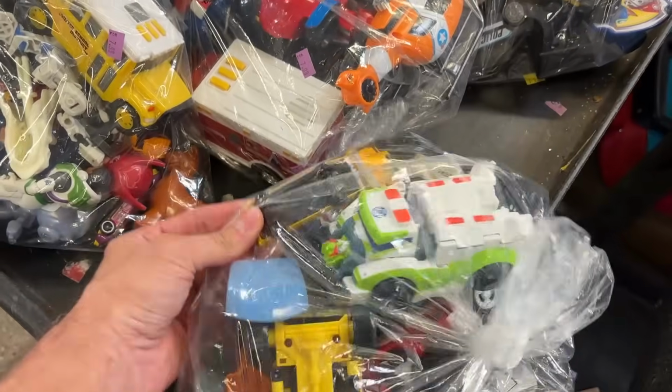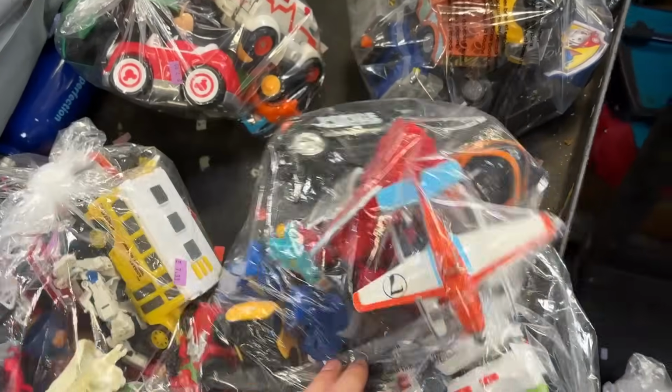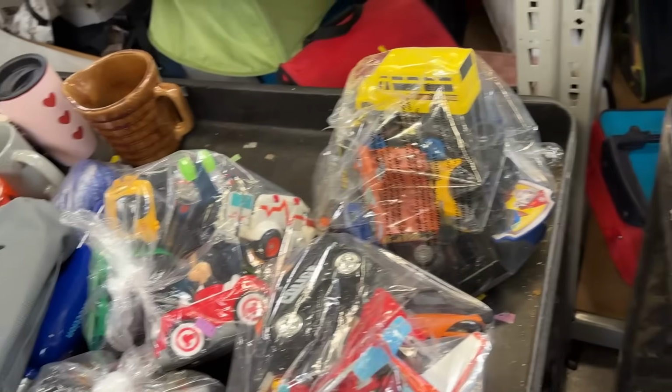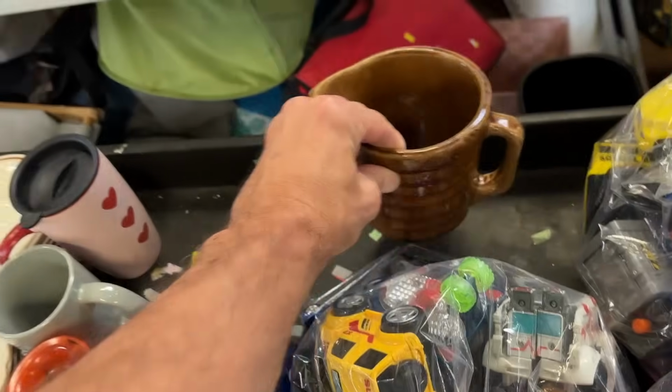This store in particular now is doing bundles of bags. I think these were marked, what are they, $8 each. I didn't spend a ton of time going through them, just taking a glance though. I don't think there's anything in here that makes sense to purchase for resale. So let's pass on that. There was no mark on that mug.